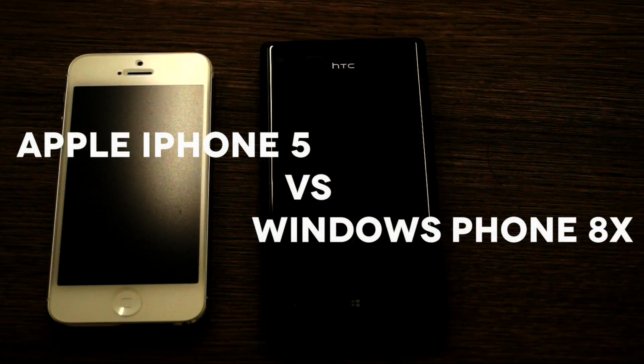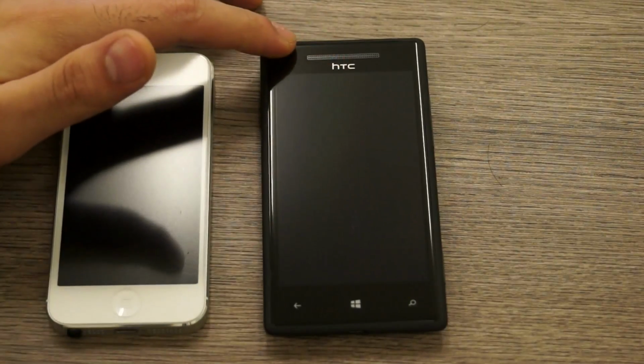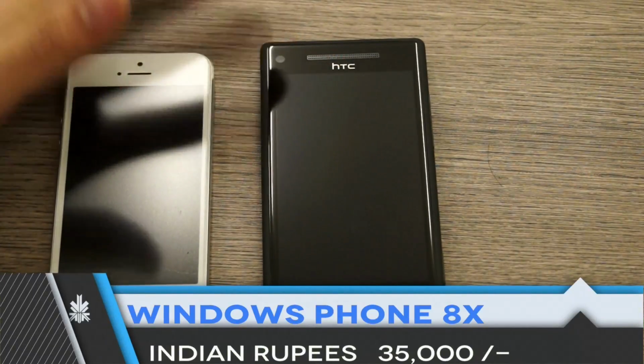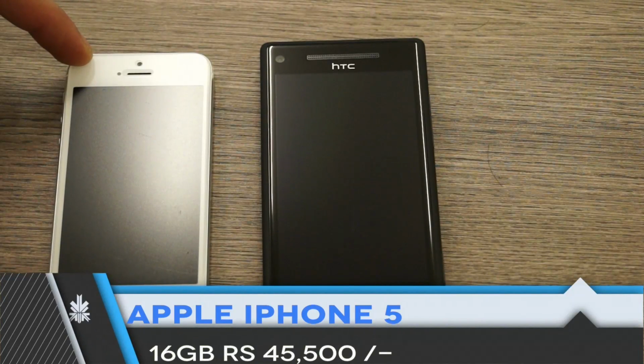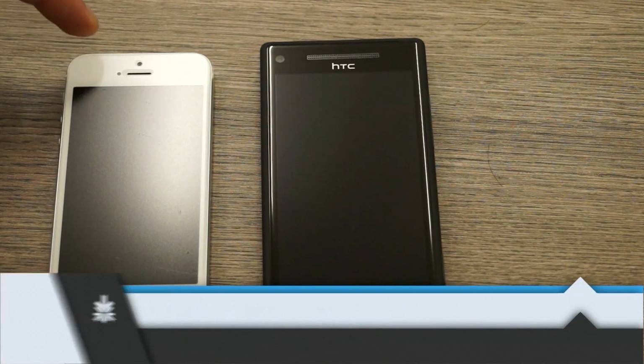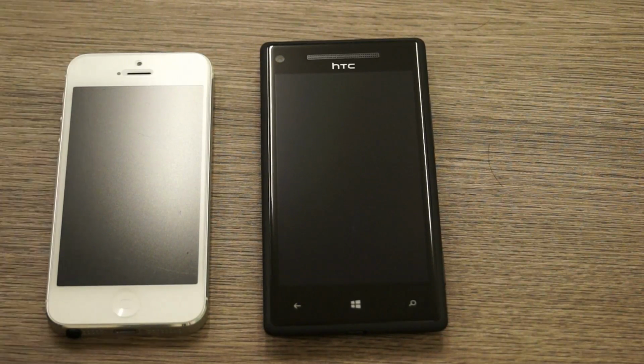Today we're going to be looking at the iPhone 5 and the HTC Windows Phone 8X. Both of these devices recently launched in India, and come upwards of 35,000 rupees. Actually, you can get the Windows Phone 8X for about 35,000 rupees, and the iPhone 5 will cost you 45,500 for the 16GB variant, 52,500 for the 32GB variant, and 59,500 for the 64GB variant.